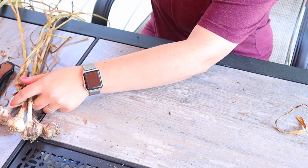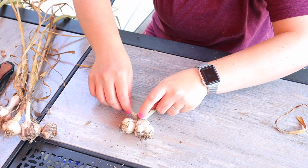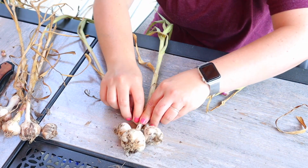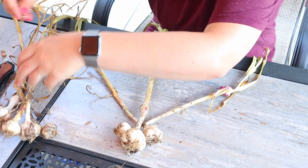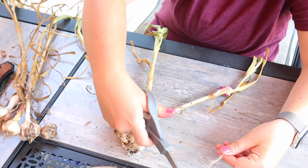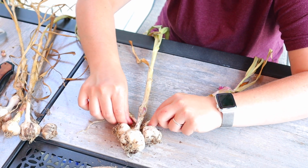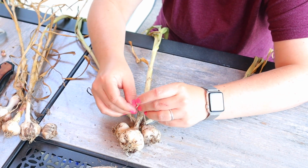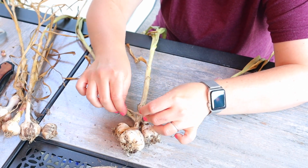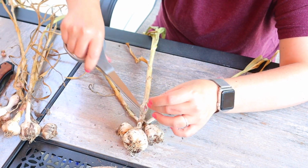So the first step is to pick out 3 bulbs. I'm going to cross 2 of them and put one right through the center. I picked this really big one to go right through the middle. I've got a little piece of twine that I'm just going to tuck under them and tie tightly in a knot. Just trim those edges.